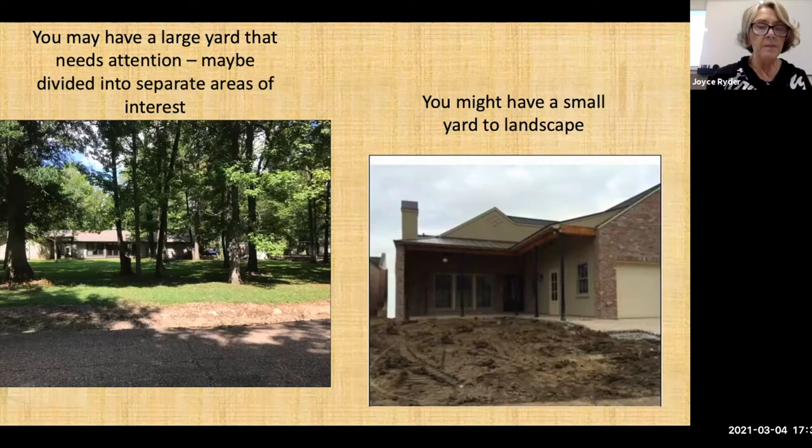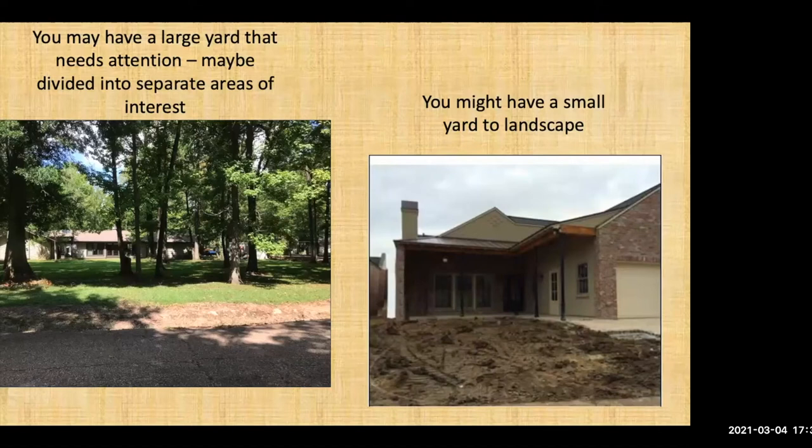So it might be that you have a small yard that you want to landscape, such as the example on the right, or maybe you have a very large yard that you don't want to attack all at one time. So you may want to think about dividing it into separate areas of interest.